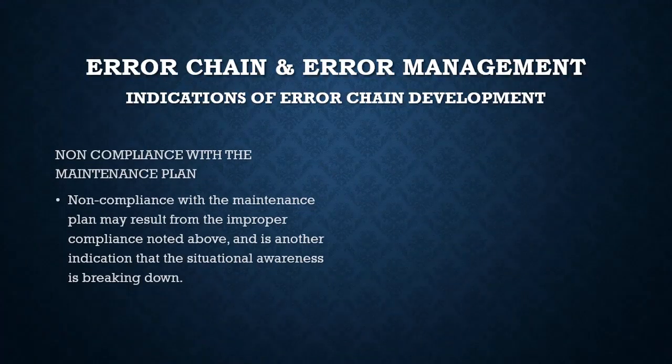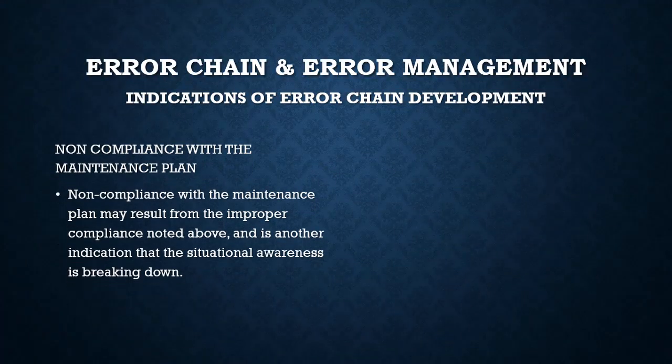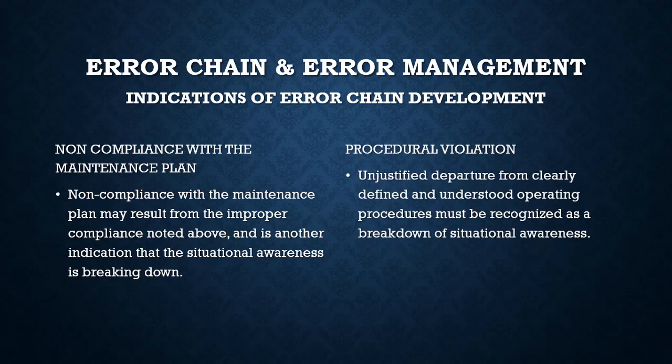Non-compliance with the maintenance plan. Non-compliance with the maintenance plan may result from the improper complaints noted above, and is another indication that situational awareness is breaking down. Procedural violation. Unjustified departure from clearly defined and understood operating procedures must be recognized as a breakdown of situational awareness.